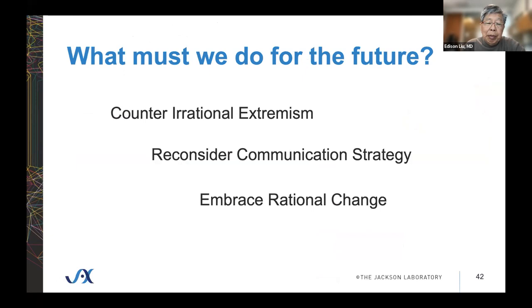What do we need to do for the future? Obviously, we need as a community to constantly counter irrational extremism. Misinformation is rampant on the web, and we need to counter it not in a piecemeal manner, but in a concerted manner. But very importantly, and the cornerstone of this meeting, is to reconsider our communication strategy. Dare I say that scientists are not the greatest communicators. One thing we've learned in the last 20 years is that we have to be much better and have a consistent message.